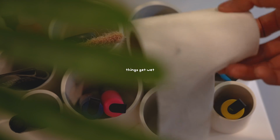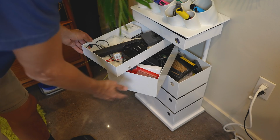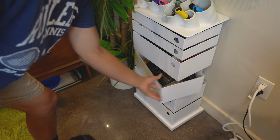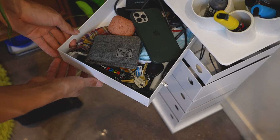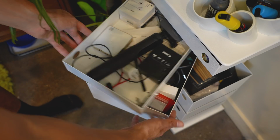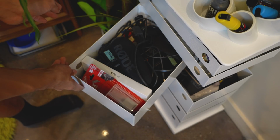Just saying, things get wet. And amongst all these drawers, it's basically just extra things I have. It's where I put my wallet and keys and stuff. There's a couple extra tech gear, like microphones, etc. There's some art stuff, but really I need to clear these out, and I'm pretty disorganized when it comes to the depths of the drawers. And that is the gist of that side.